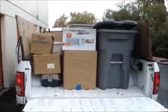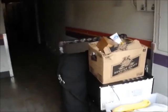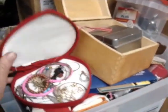Alright, here we are back at the storage place for load number 2. This stuff isn't looking any better. Heavy. Tattered. Okay, here we are the next day. I'm getting going on digging through this second load. I keep thinking I might find something that's worth money, and it's all just garbage. I found this.